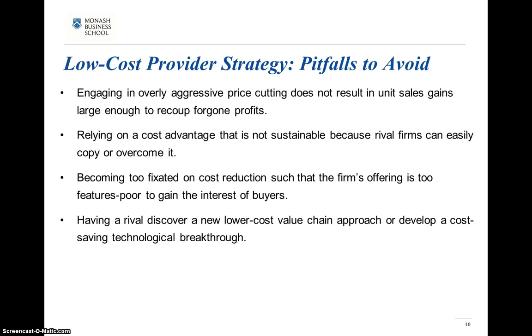Finally, what are some issues? We've talked about some of the good things that are associated with this particular strategy, but there are some dangers you need to be aware of as well. Firstly, engaging in overly aggressive price cutting does not necessarily result in unit sales gains large enough to recoup foregone profits. So what you need to think about is if you are trying to lower your costs so that you can then pass that on in a lower final price of your product, what we often find is that even if you increase your sales because you've reduced your price, if you reduce it too much so that it affects your overall profits or margins, then that's not going to be a particularly successful strategy for you. You're not going to make more money if you're losing money or if you're not making enough money on each of the products that you sell.